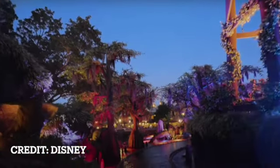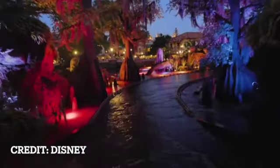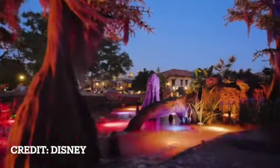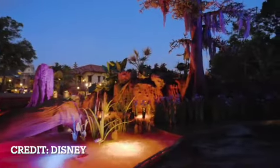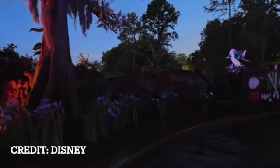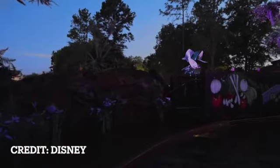So the first scene of the attraction winds guests around the Salt Dome, very similar to what happened in Splash Mountain, but I much prefer this because of the nighttime lighting, and I just think it looks much prettier than how Splash Mountain looked.